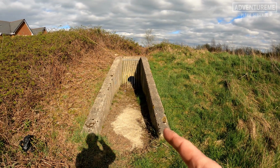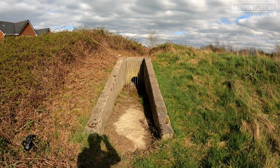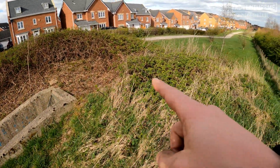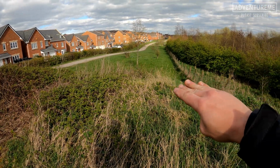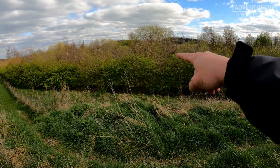So that's the one that I said went into a chamber at the top. So if you stand on the hill here, you can see it goes in there and then the land drops away there. So this heads under here and down that way. So I've almost made it back to where we started the video.